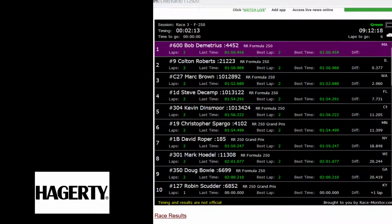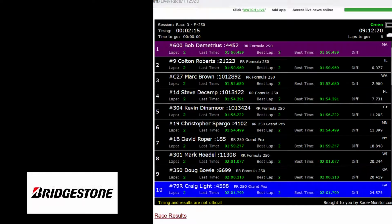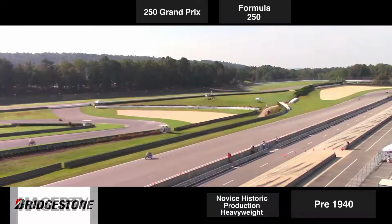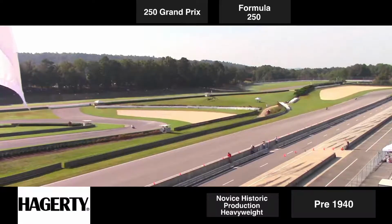So it's a 2-rider battle as they work their way up out of turn number 3 over the crest of the hill. Looks like Colton Roberts got a great drive out of 2 over into 3, so he worked himself back up onto the top step of the podium with Demetrius right there behind him as they work their way out of 5 through turn number 6 down that back straightaway.